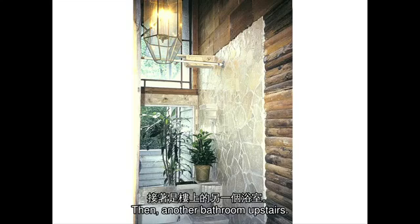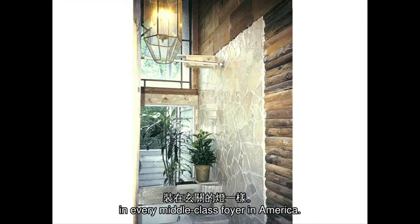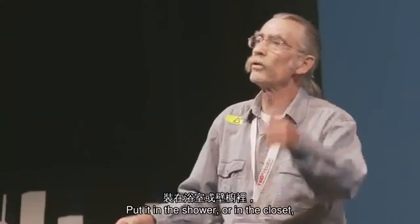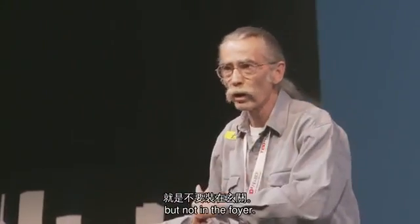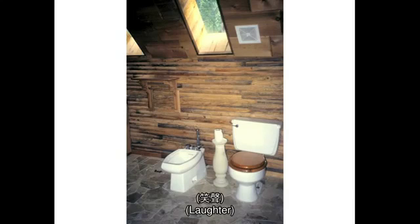Then another bathroom upstairs. This light up here is the same light that occurs in every middle-class foyer in America. Don't put it in the foyer. Put it in the shower or in the closet, but not in the foyer. Then somebody gave me a bidet, so it got a bidet.